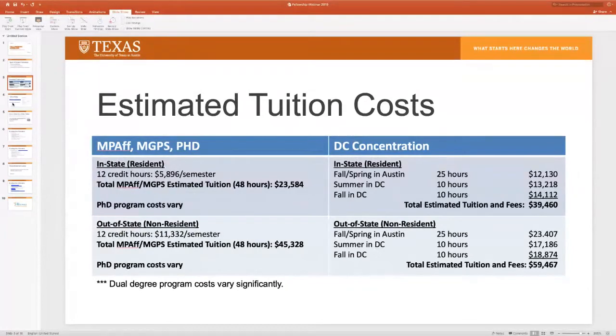So this includes a tuition and a fee associated with conducting the program in the Washington, D.C. area. The summer DC for residents is around $13,000. Fall DC for residents is approximately $14,000. For non-resident students, summer is approximately $17,000 and fall is approximately $19,000. As a result, the total cost of the DC concentration program is around $40,000 for resident students and around $9,500 for non-resident students.